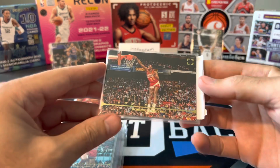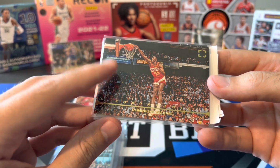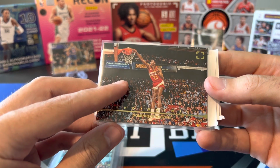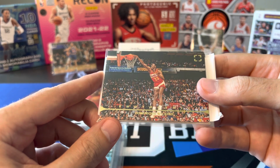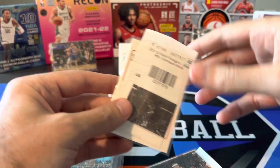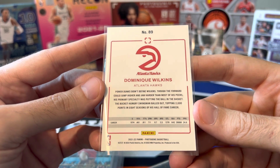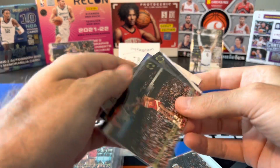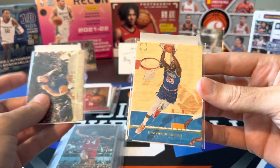Dominique. Man, look at that photo. This is probably one of my favorite photos in the entire set. Really cool card there. I'm assuming this is from one of the dunk contests. Can't remember which one. I'm wondering if this might actually be the same one where Jordan did his free throw line dunk with that famous photo, but I'm not sure. Still a really cool card though. Maybe it says on the back actually. Let's see. Nah, doesn't say where the photo's from, but still awesome photo on that Dominique. A couple others. We got Aaron Gordon and a Draymond.